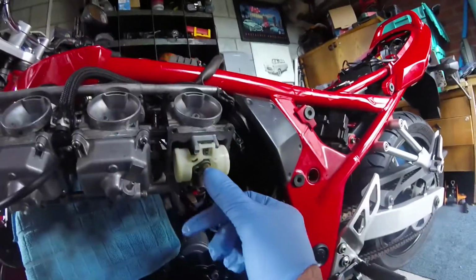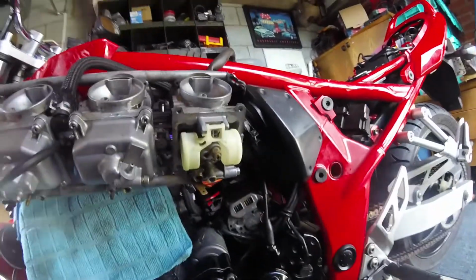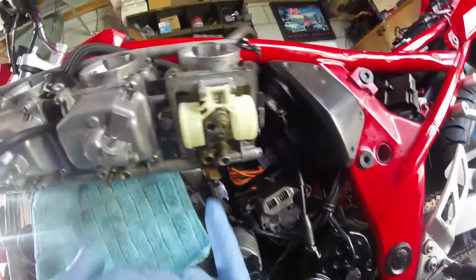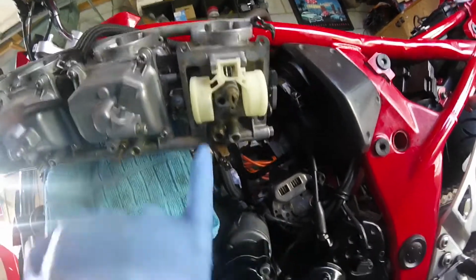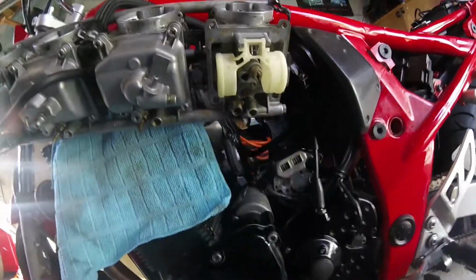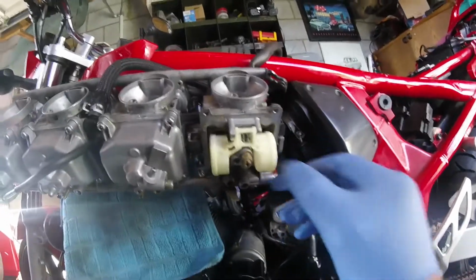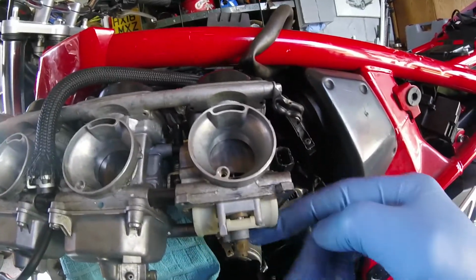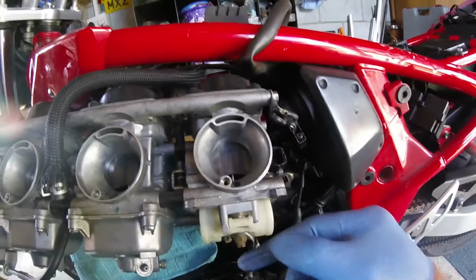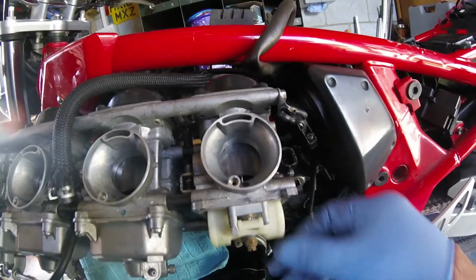Right, these are the jets which I said I've taken out, and I cleaned them out, blew them all through. There's another one this side which unscrews. These are like carb heaters. This one is broken, but I'm not going to even worry about them. You can see the little float needle going up and down in there. Look, when it goes up, it seals off the fuel.